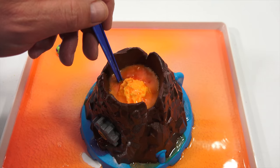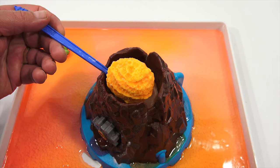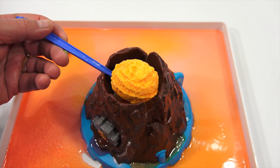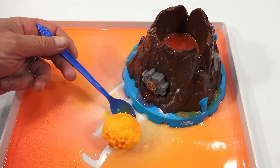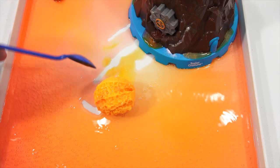That was really neat how that was floating around. Look at the texture it created on that. That is really cool. Let me just set that in here in the middle of the tray. That's pretty neat how that came out.